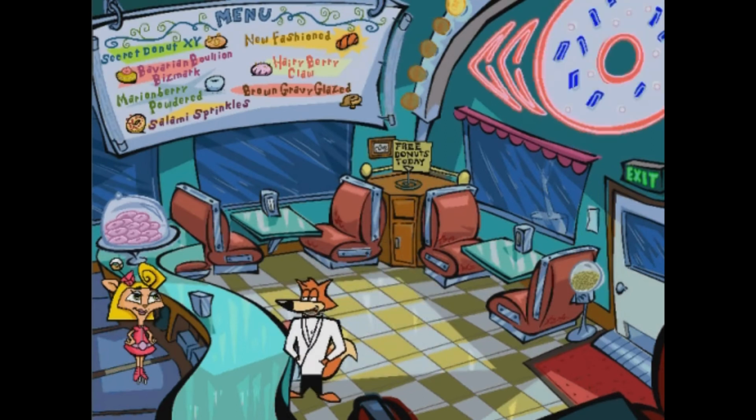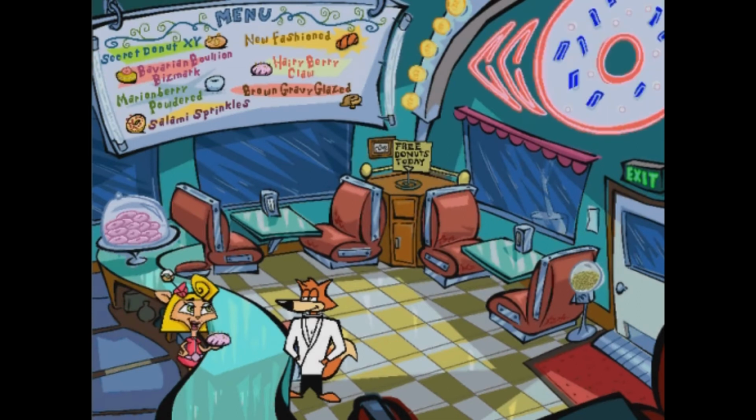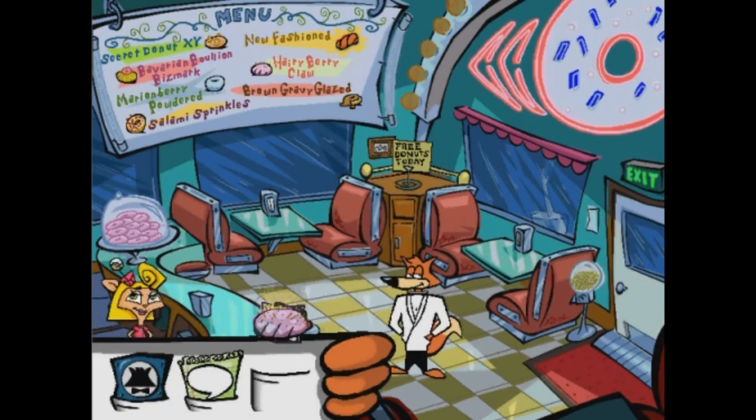Against my better judgment, I'd like a hairy berry claw, please. That's my cue to bake donuts! Here you are! One tasty fried donut! Why is it hairy, though? Thanks, Pia. The fate of the world may rest in this one little donut. But why is it hairy? I'm scared.